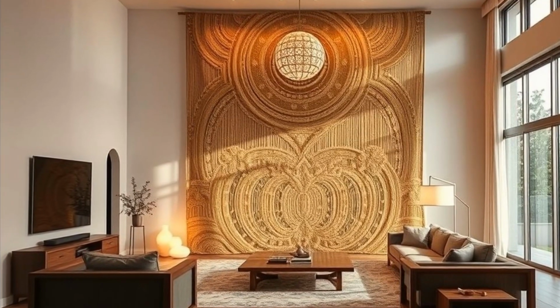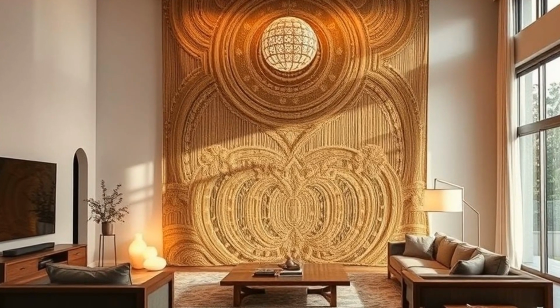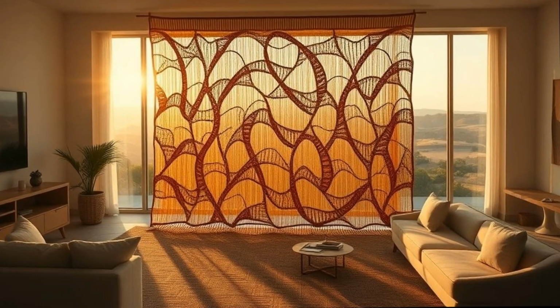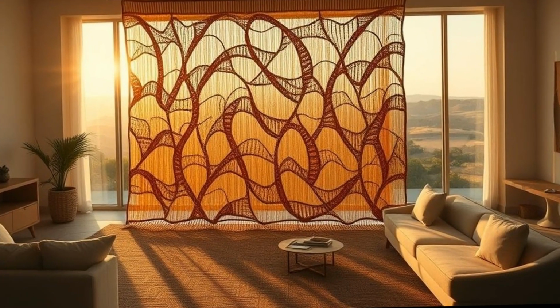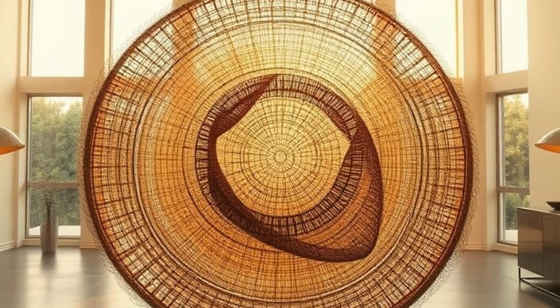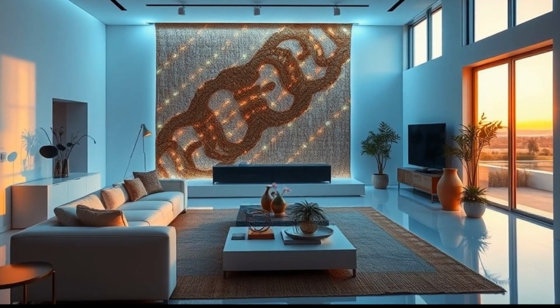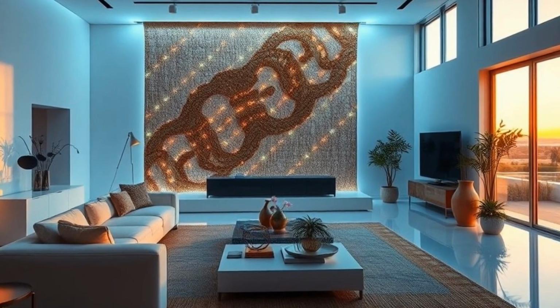Here's something unexpected: woven wall decor. Macrame, wicker panels, or hand-woven tapestries are trending hard in 2025. They bring a touch of craftsmanship and warmth to modern interiors. Mix a large hand-woven piece with metallic or concrete decor for an interesting contrast. It's texture meeting technology, and it works beautifully.